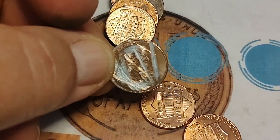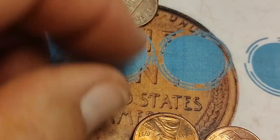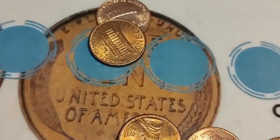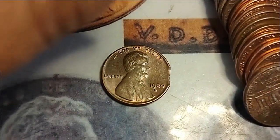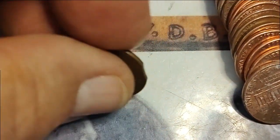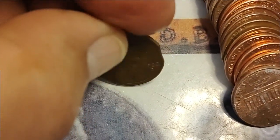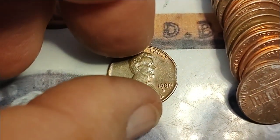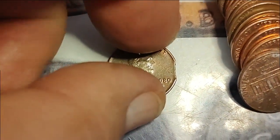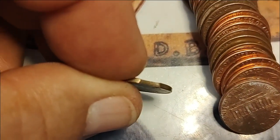I believe somebody did the test on this one and found that it's not copper. I may have just found a clipped planchet coin. It's a 1980 copper from Denver. It doesn't look like it's just had snippers to it. I think that came that way, but it's hard to tell for sure. But I'll definitely put it aside because I believe that's what it is. If anybody can look at this and tell me, I'd appreciate it.